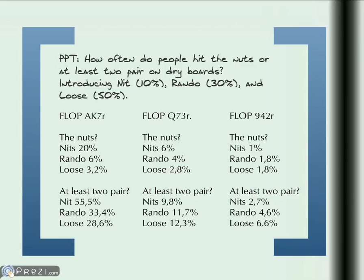On a flop like Queen 7-3 rainbow, the nit is still going to flop the nuts, queens, much more often than the other guys. But the two pair is now lower because he doesn't play as many disconnected cards. Still, it's not that bad because he can still stack off with aces and a gutter or whatever, and be doing decently against the two pair combos. On 9-4-deuce, no one is going to have a set of nines as often, especially the nit. And he's definitely not going to have two pair as often as the 50% range.